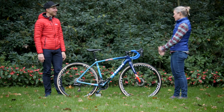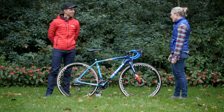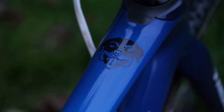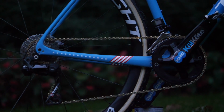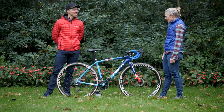So yeah, this is my Trek Boone. I love this bike. I kind of helped with the geometry of it. But mainly, I love the fact that it's got little details like my Rottweiler face, because I love Rottweilers. The stripes from national championships, and then 15 stars to celebrate 15 national championships. So it's just made unique to me.